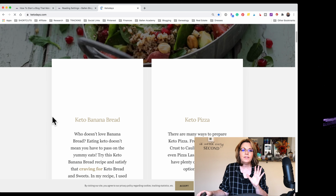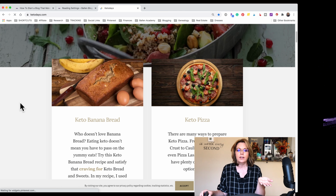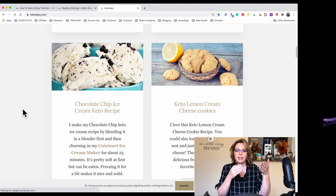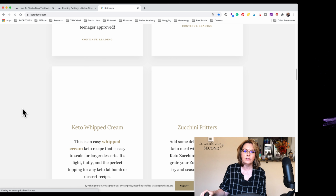But you have to have your reading settings selected to show that home page in order to get this kind of a design for your home page. Otherwise, you just get a list of blocks. That's like a standard default, okay?